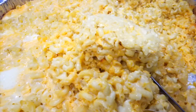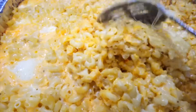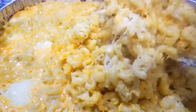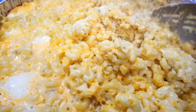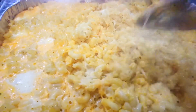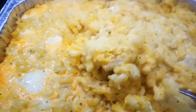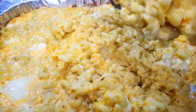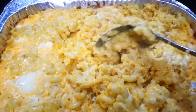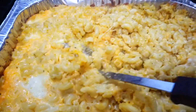Okay guys, the macaroni and cheese is done. I just mixed it a little bit to just kind of make sure the middle is not so watery, but it's actually perfect. Look at this, yo, so good, so cheesy.